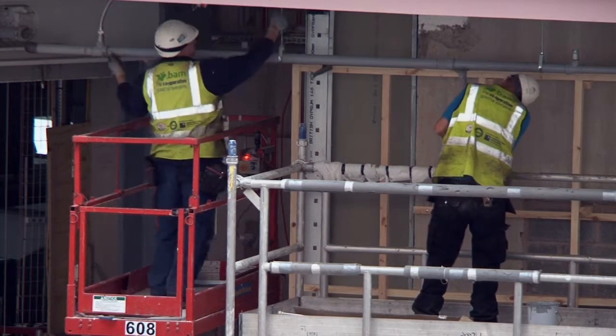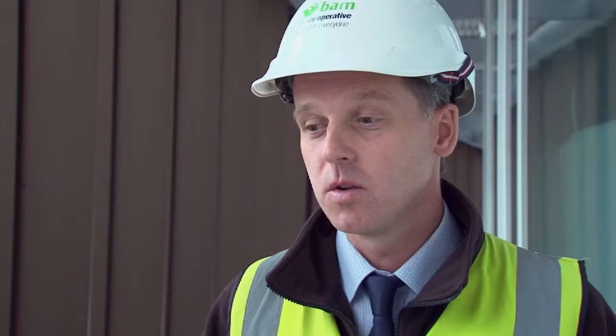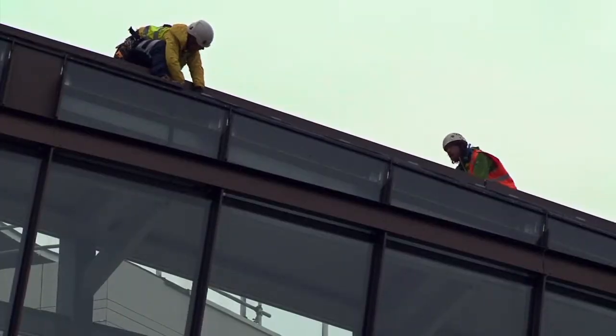It's going to be a landmark in Manchester, particularly when all the other buildings are completed around it. I think that'll complement it.